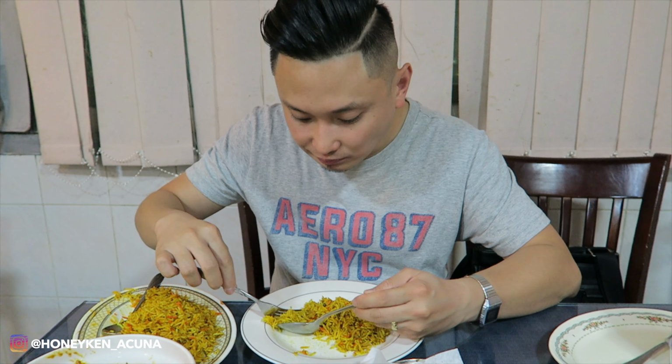Okay, sobrang tasty siya. Malasa mo yung spices na nilagay nila. I actually don't know how to make kebabs, but ang alam ko parang may strips of meat with the spices. And then they put it on the skewer and then they grill it. Sobrang sarap.